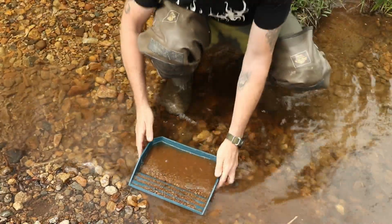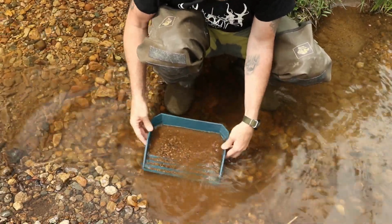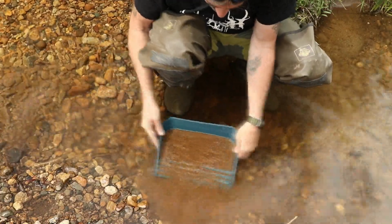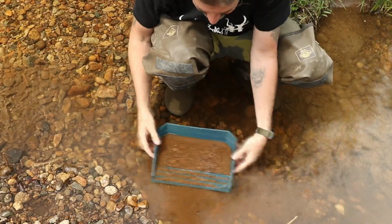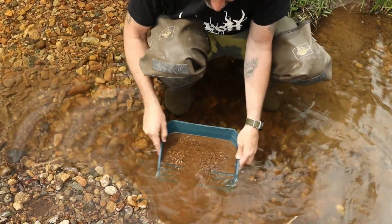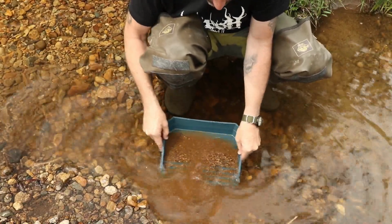My legs are falling asleep. There's a big rock in there. Material is rolling off the front, so that's good. I think it's working. And these riffles are very deep. There's no way the gold could get over those. So I can understand how it works. I'm gonna tilt it a little bit more because this is taking forever. I'm tilting it forward more.